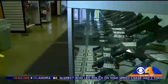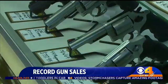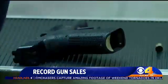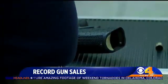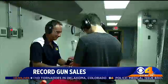A rush for guns. Hoosiers are buying firearms at record levels. The FBI says that they have processed more than 730,000 firearm background checks in the first 4 months of 2016. That's more than double the amount during the same time last year. Now, it's similar to a trend seen nationwide. Gun experts believe the 2016 presidential race and an increase in violent crimes are driving the surge in sales.